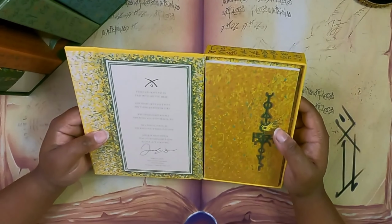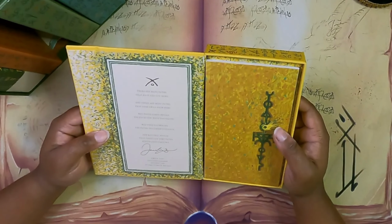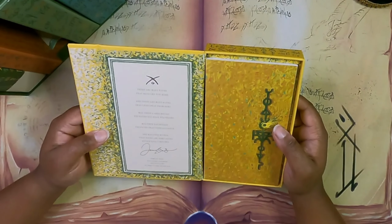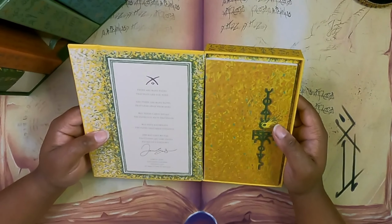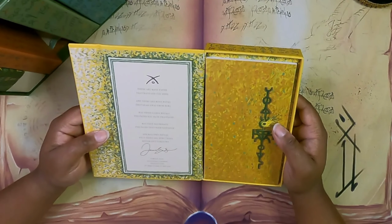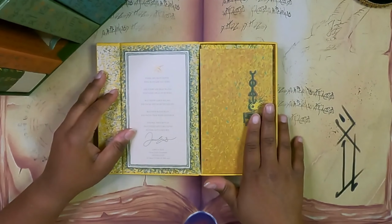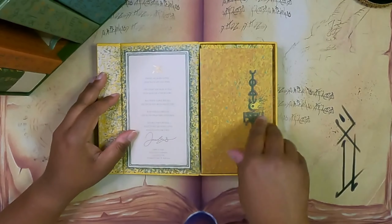So it says here, there are many paths that have led you here, and there are many paths that lead away from here. May these cards recall the paths you have traveled. May they illuminate the paths that need guidance. And may they reveal that there are some paths better left unknown. James R. Eads. Let's talk about the guidebook and then we will get into the cards.